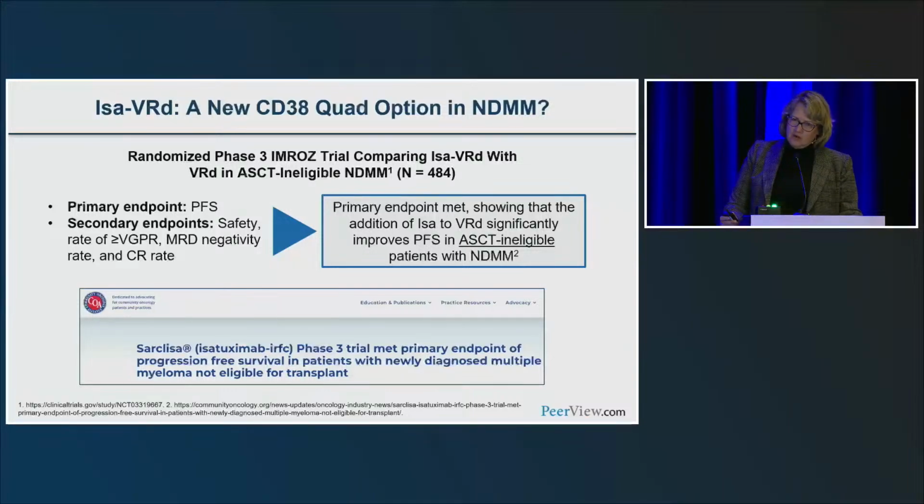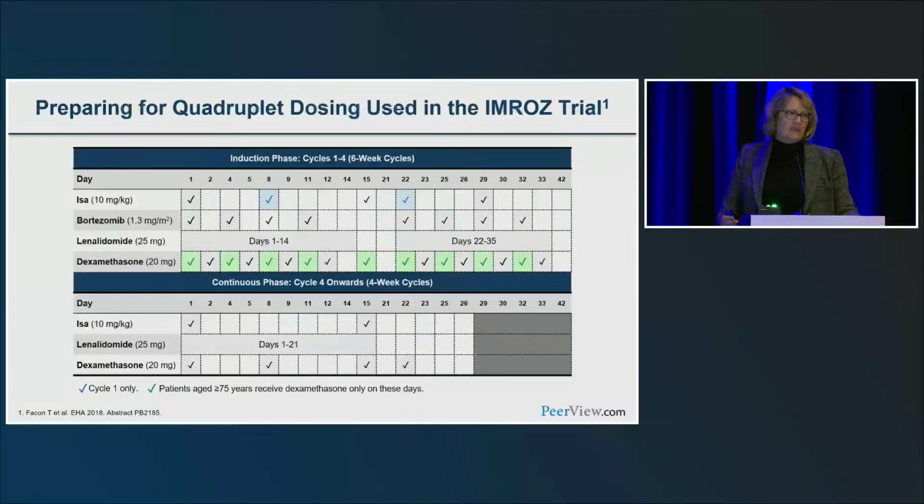Just want to mention the IMROZ trial, which did take a CD38 quad option up front. So looking at isatuximab with VRD. Again, giving that VRD at that lighter schedule and adding that CD38 antibody up front. And the primary endpoint was met, and it did show significantly improved progression-free survival when you added that up front for these patients. So you don't want to think older and less. You just want to modify those doses and give them the benefit of that regimen.